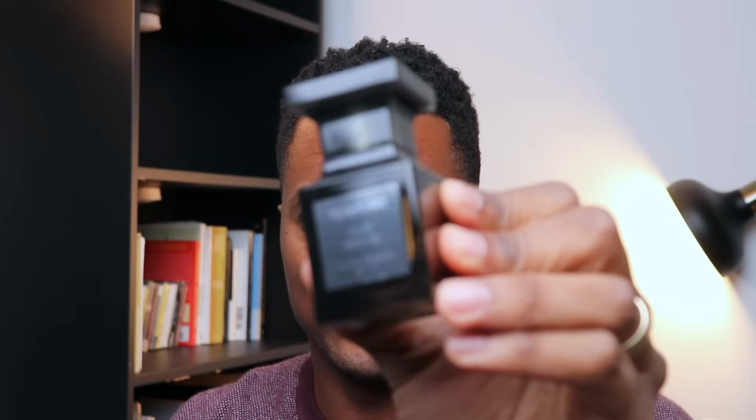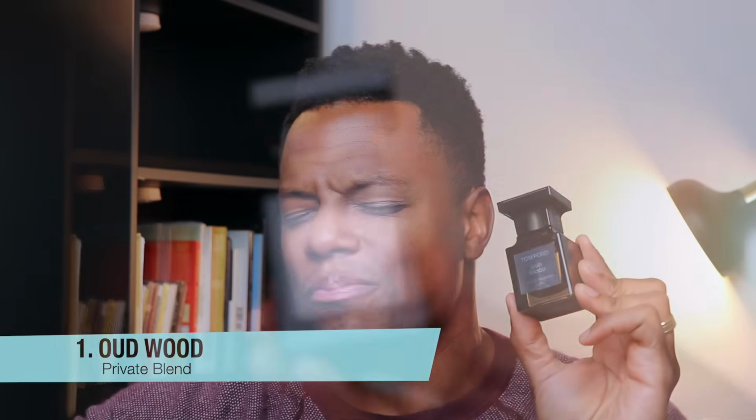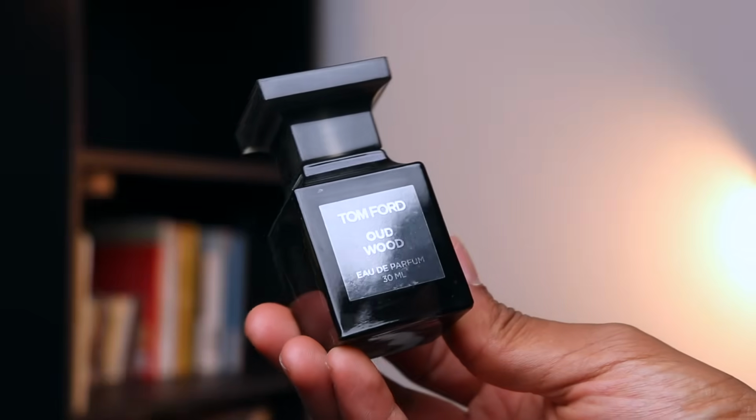If you want an elegant vibe, this is Oud Wood. This is a total classic. It's been around for a long time, almost 20 years at this point, along with one other fragrance on this list that came in the original private blend collection. And Oud Wood is a smooth, dry, sweet, warm, ambery, spicy, woody fragrance.